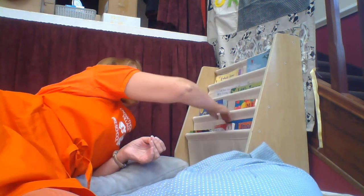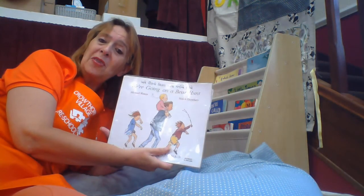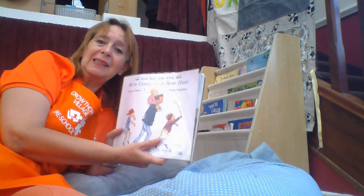And we have books for the tiny tots. And we also have books for those who have a second or a third language so that they can see their home writing in books as well. So we have lots of different books, and if you have a favourite book, you let us know and we'll make sure that we have it in our book corner.